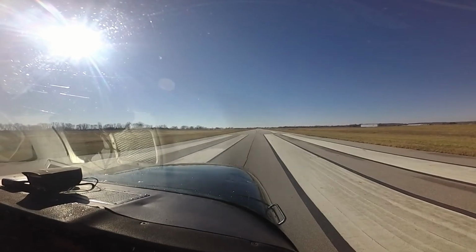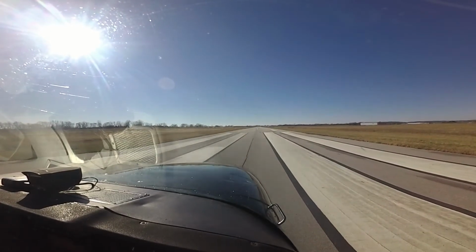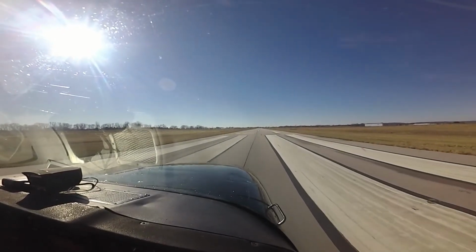Miami County, Cessna 972, November Charlie, ready for takeoff on 21, Miami County. You're departing runway 21. Clock, full power.